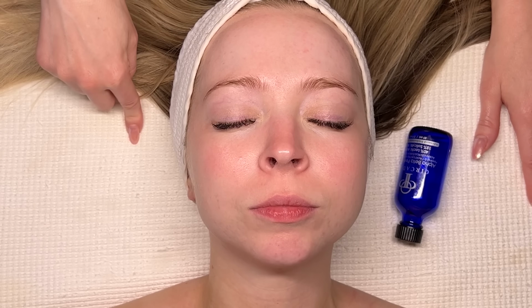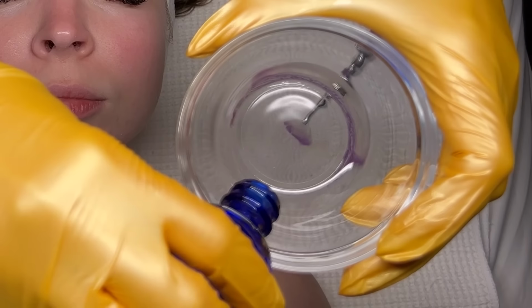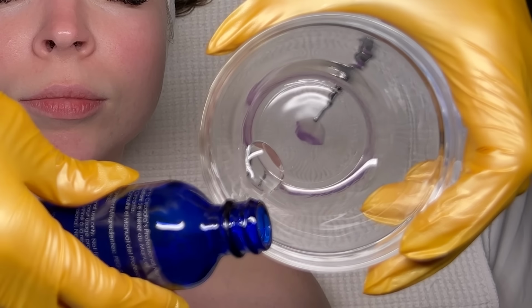And then we'll dermaplane, because we know you love it. It's your addiction. I'm going to do a little test spot to make sure your skin can handle it.